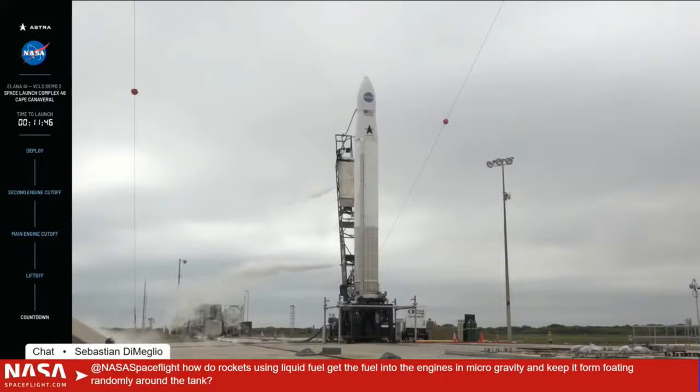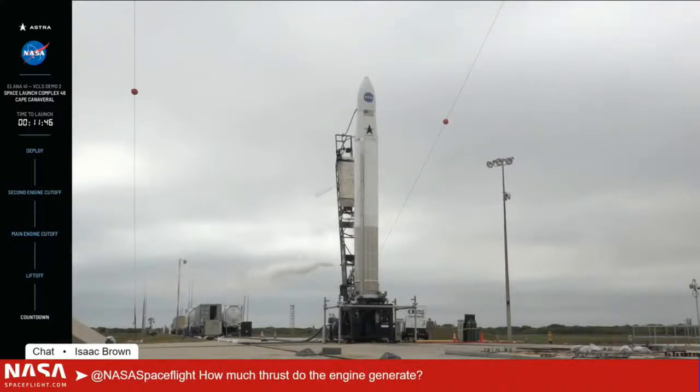And then another engine question. Isaac is asking, how much thrust do the engines generate? And that depends on which engine we're talking about, right? Because there's two. Right. Well, technically there's six. Well, two different types of engines. My apologies. Right. There's two different types of engines on the vehicle. So our first stage is powered by five Delphin engines, which each produce 6,500 pounds of thrust for a total of 32,500 pounds of thrust on the first stage. They are electric pump-fed engines. And the upper stage is powered by one Eether engine, which is, as we just mentioned, a pressure-fed engine that produces 740 pounds of thrust. And both stages are filled with LOX and kerosene, so we have the same propellants on both stages. There you go.